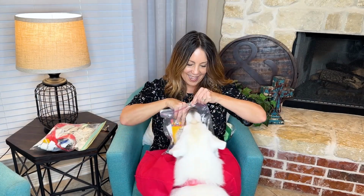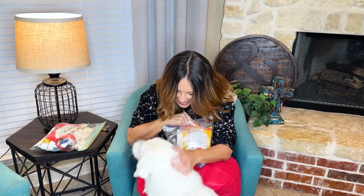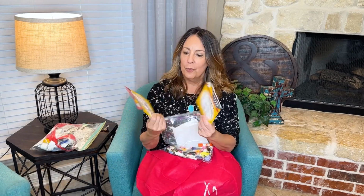I bought them because of the little... Hi, Sadie girl. I know these smells. They must have had a dog, huh? Yes, hi, sweetheart. Should have gone in the sewing room to do this.